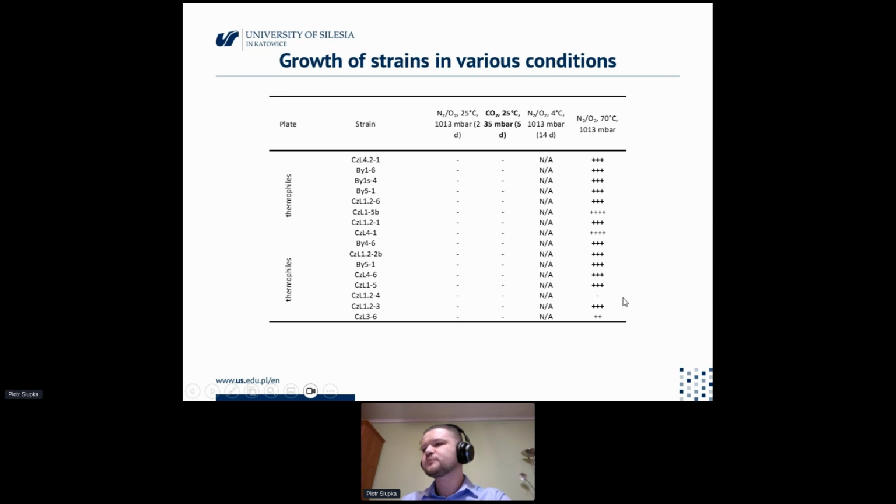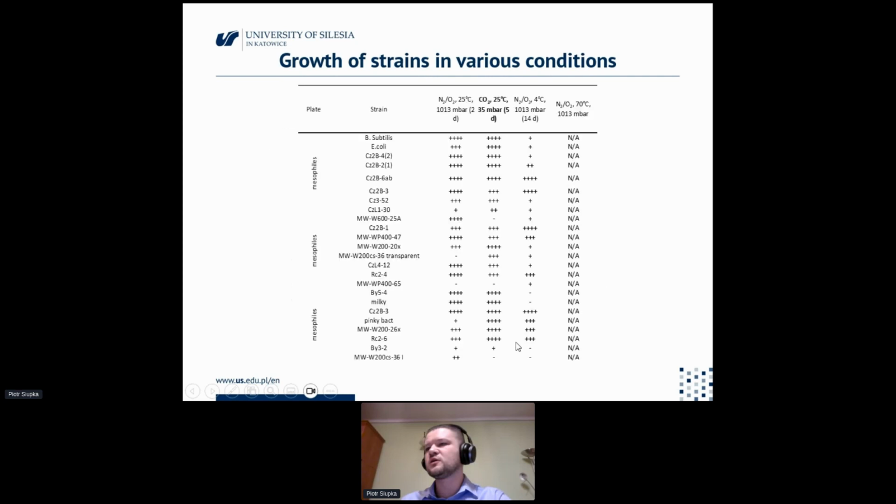We lost one in our lab at 70 degrees, but already at 25 degrees they couldn't grow at all, and the same was true for 25 degrees and low pressure. For mesophilic strains, we got better results.